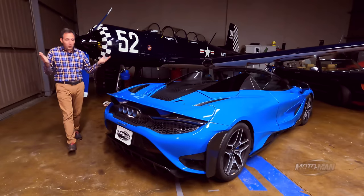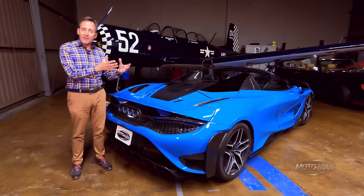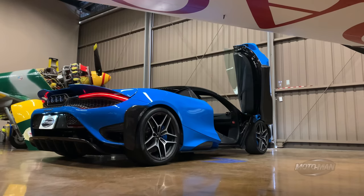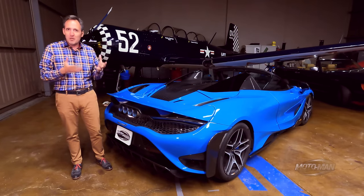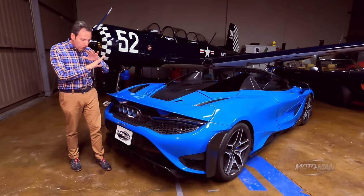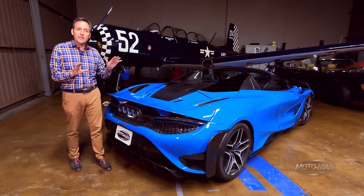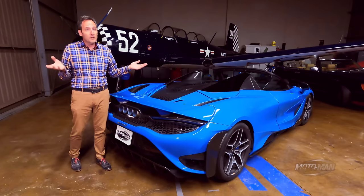So you may be well aware that McLaren segments their production cars. For example, the 570 GT falls under their sports car series, where this falls under their supercar series. Why do I say that? I'm just not a fan of their sports car series. I am much more of a 911 guy. But this is an incredible piece of engineering, unlike anything else constructed today or in recent memory.